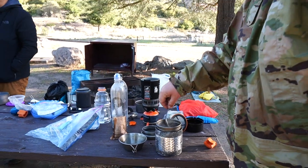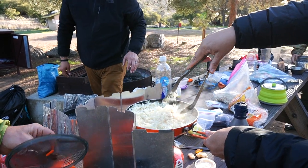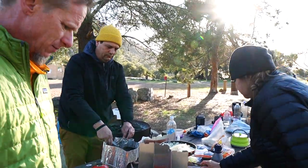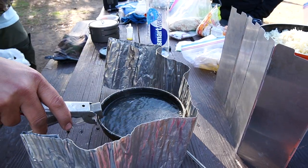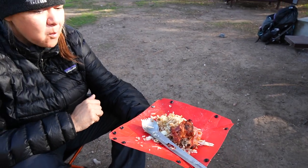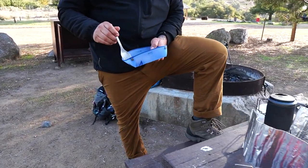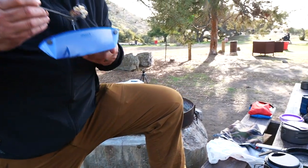Brewed coffee. Mamma mia, look at that. Bacon grease. That's the key. Bacon. Butter, it's a lightweight option. Hash browns with cabbage and bacon. Beautiful. Adam's almost done with his. Biscuit and gravy and sausage.